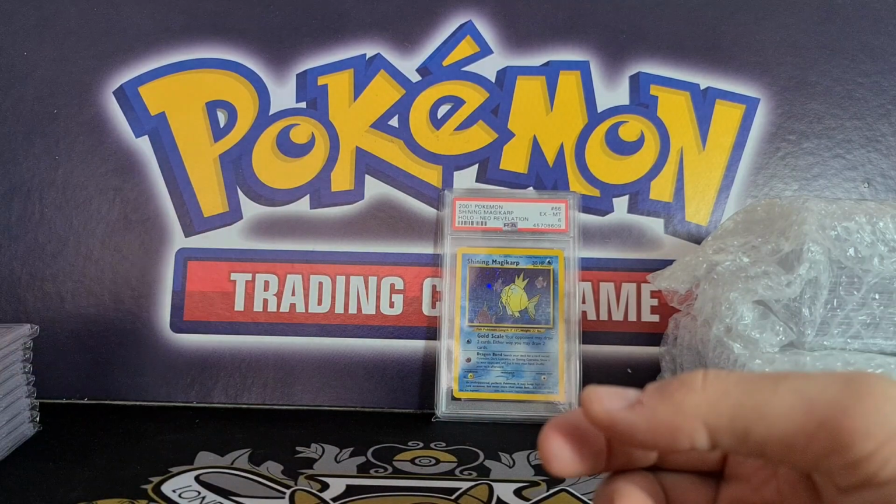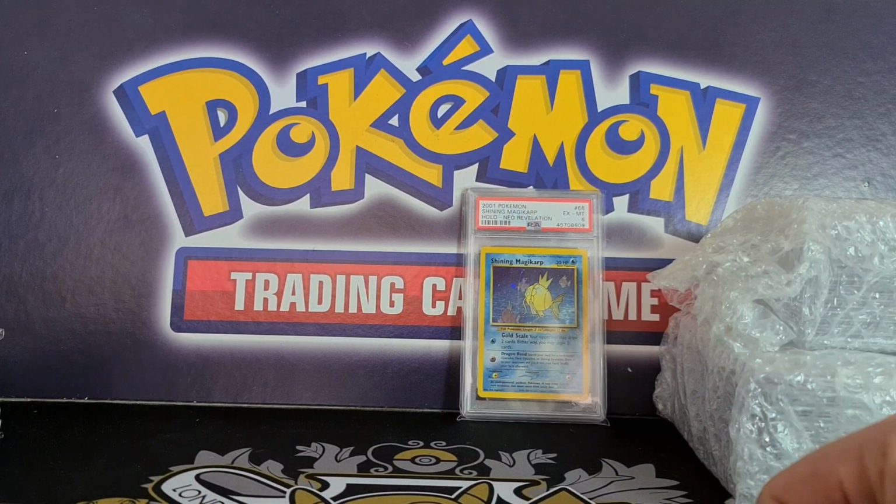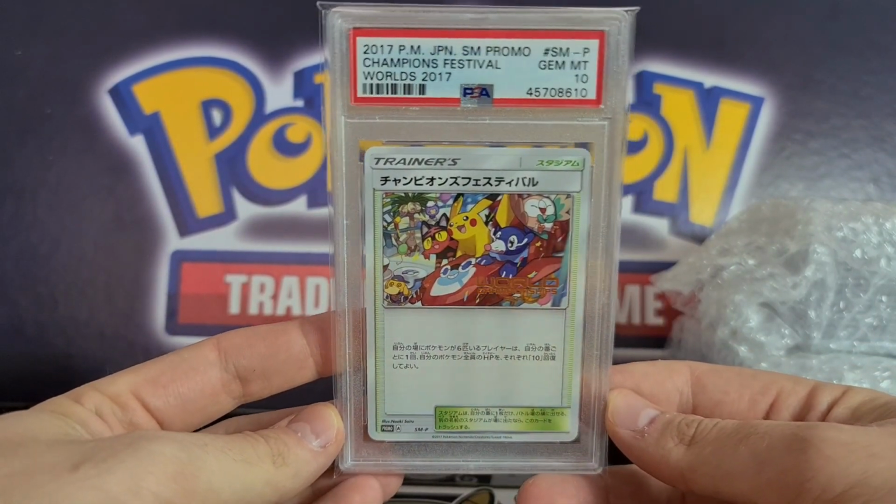Most of these cards will be for sale. Some of them I'm keeping in my personal collection. I collect Pikachus, I collect interesting things, my staff promos and stuff. Beautiful World Championship Festival promo.